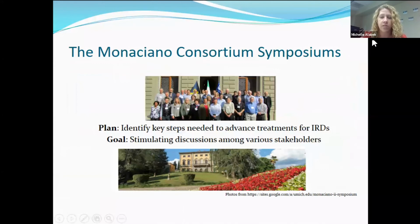And so this consortium was started in 2013 and then met again in 2018. It was an international group of clinicians and scientists and really individuals that span the different interests and perspectives that manage patients with retinal dystrophies. And the purpose was really to identify what needed to be done next, what were the next key steps in order to keep this advancement of treatments moving forward, really with the goal of coming up with recommendations and key priorities that should drive the field moving forward and stimulate discussions, not just among clinicians, but also among other stakeholders like pharmaceutical companies and regulatory bodies.